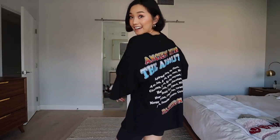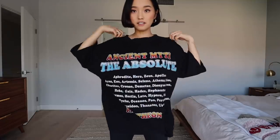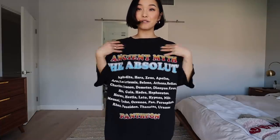So I know that this black t-shirt looks pretty inconspicuous from the front, but in the back, we've got all the Greek gods and goddesses. I wish that the back graphic was on the front. You know what I mean? Because then you can just see everything. And then once I read Circe over the summer, I was extremely proud of this t-shirt. I was like, look at these Greek gods. Look at these mythological figures.